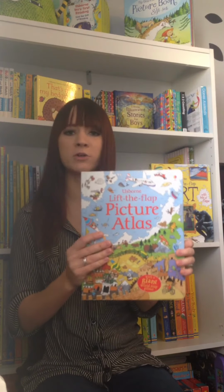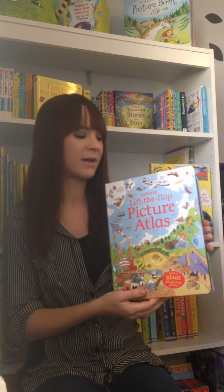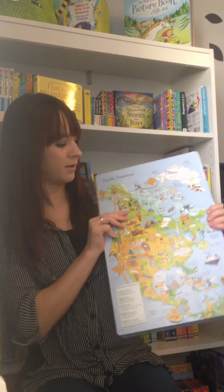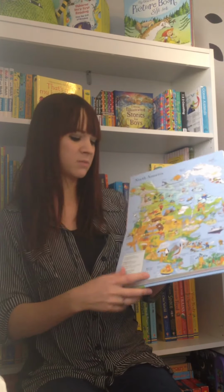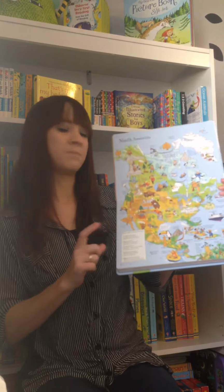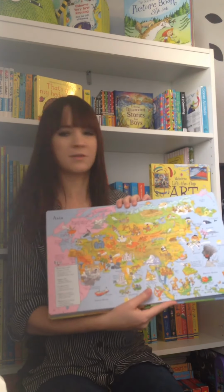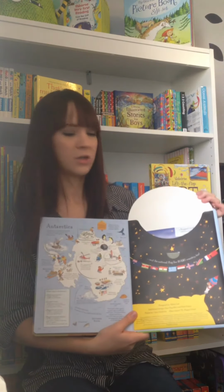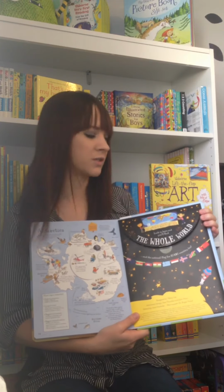And then the last book I want to show you, my husband picked this out, but it's also one of my favorites. It's Lift the Flap Picture Atlas. I've always loved maps, and this is so cool. It goes through all of the different continents. It has little facts about different cities, talks about the biggest things in that continent. There's South America, and then we're into Europe, and it's so cool. And in the back, it has this huge map of the world, and it has all the flags for all the countries. Every single flag.